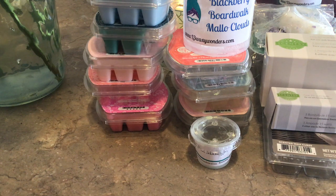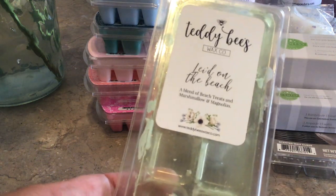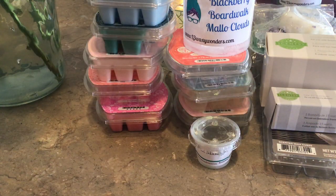The first one being from Teddy B's, and this is Laid on the Beach, and it's a blend of beach treats and marshmallows and magnolia. So I think that this is like her Boardwalk Mallow Clouds, her version of it. This is fantastic. I had only ordered from Teddy B's once, and I think that this was a pre-order? Guys, I don't even know. But I think it came in like December or January. So this is great. Loved it. Perfect summery scent.